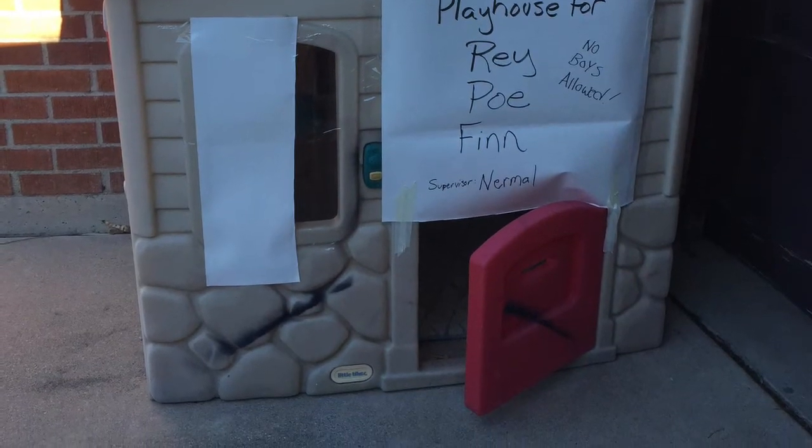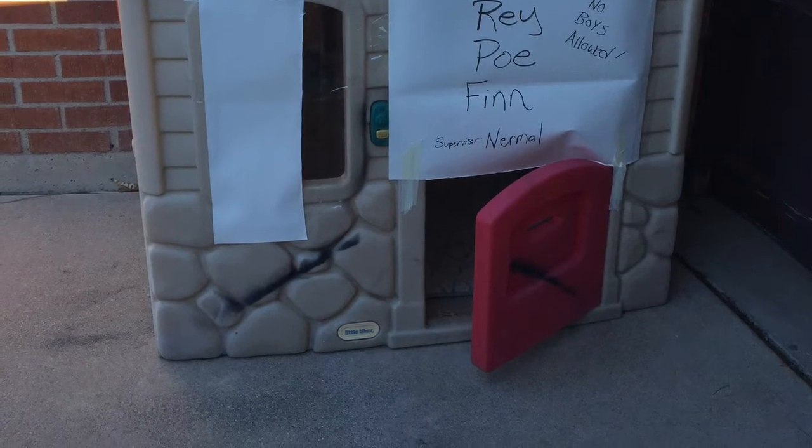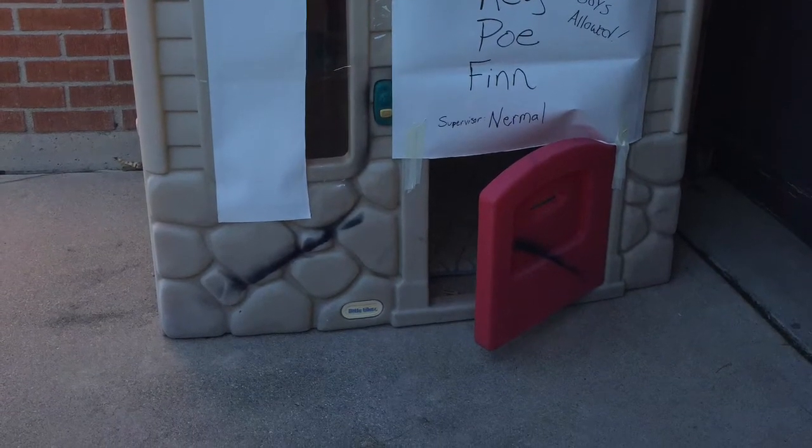But I wanted to show you really quick that they did go in there, and I put some food in there, and they'd go in there and eat. But it did come in handy.